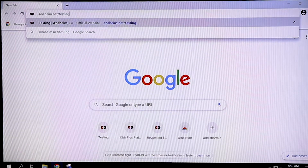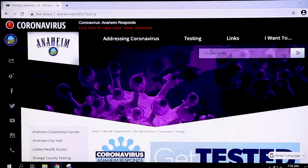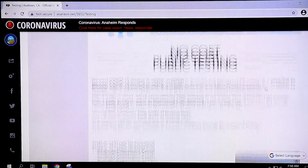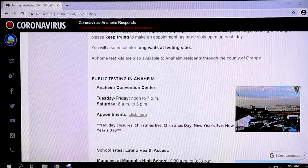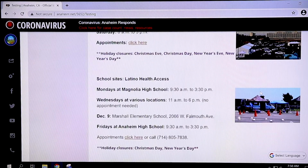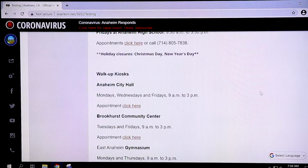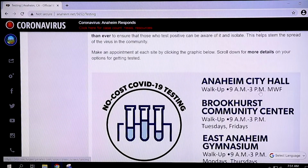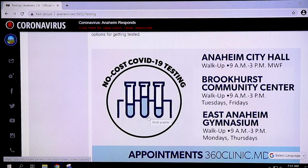anaheim.net/testing. That's a very easy to remember website where you will be able to get all sorts of information about testing. It goes over our testing sites, including the Convention Center, our neighborhood testing with Latino Health Access, and our walk-up clinics, including City Hall, Brookhurst Community Center, and the East Anaheim Gymnasium. As you can see, there are links to click on to make appointments for any of those sites. And also down here is a very large graphic which you could click on as well to make an appointment.